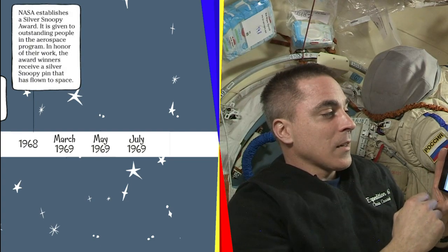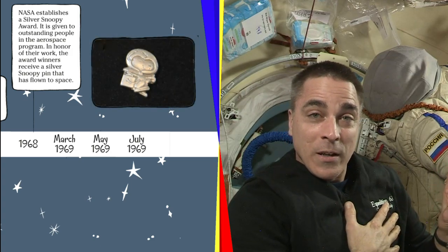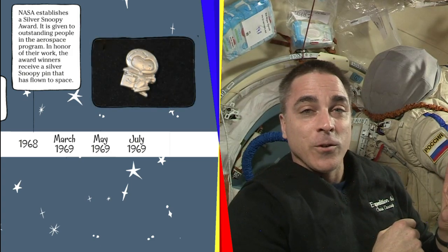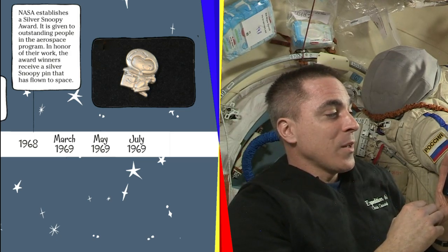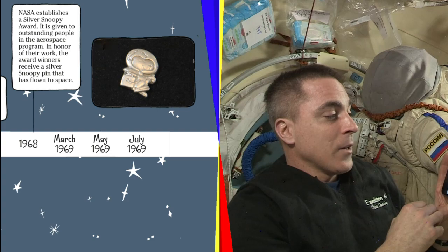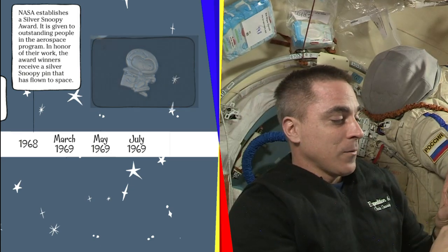1968, NASA establishes a Silver Snoopy Award. I have flown with me in space a handful of these Silver Snoopies to hand them out to the special recipients. It is given to outstanding people in the aerospace program. In honor of their work, the award winners receive a Silver Snoopy pen that has flown to space. Just like I said, I have a handful.